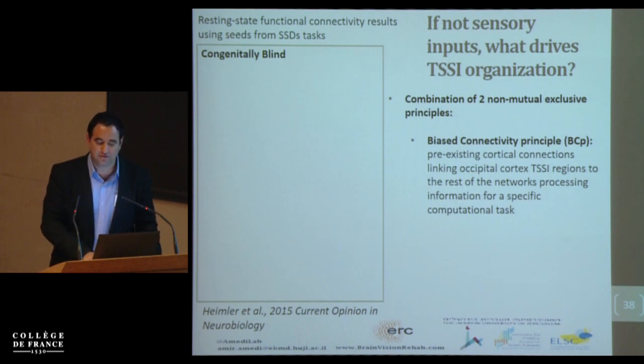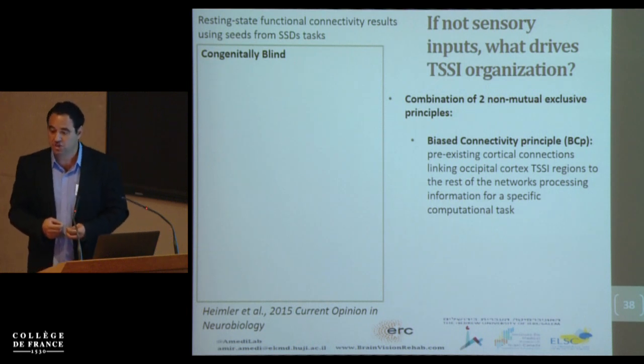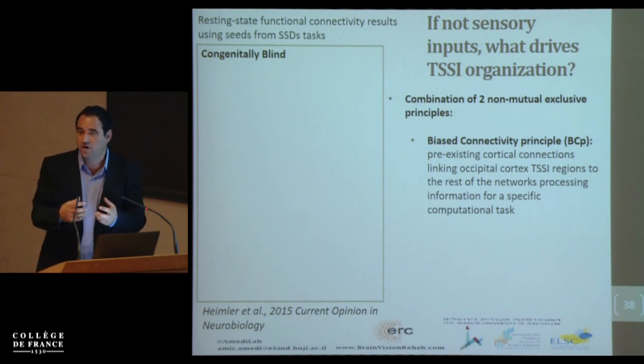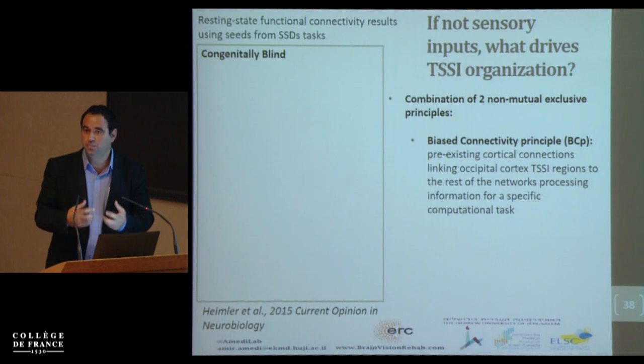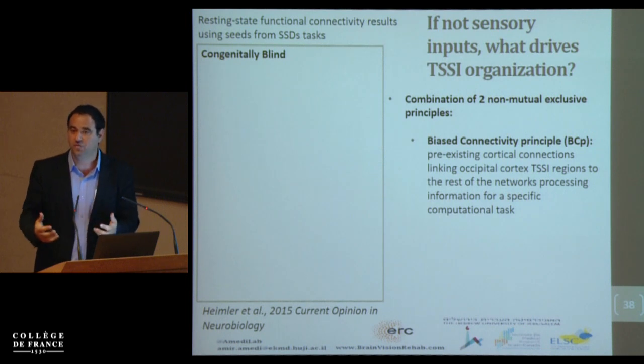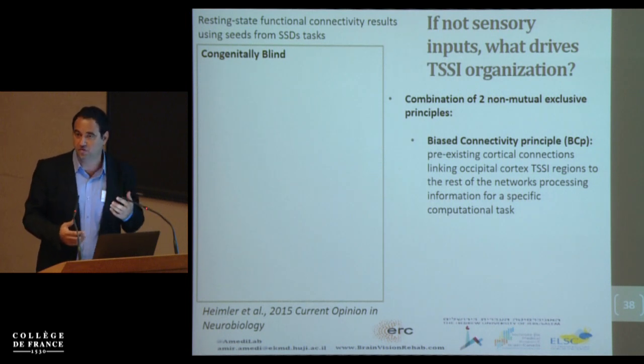One is the bias connectivity principle, which suggests that there is pre-existing cortical, functional, and anatomical connection linking various occipital cortex regions to the rest of the network processing this specific type of computation. So we are born with some pre-programmed connectivity that puts constraints on the development of selectivity, when we never have visual experience, or when we have a new sensory experience in the sighted later in life, and so on and so forth.